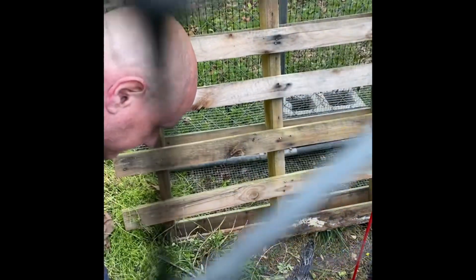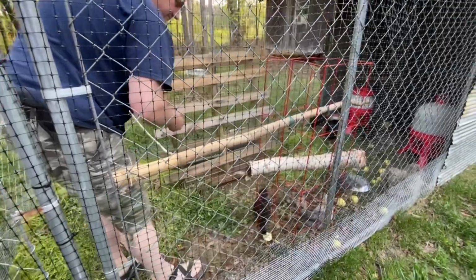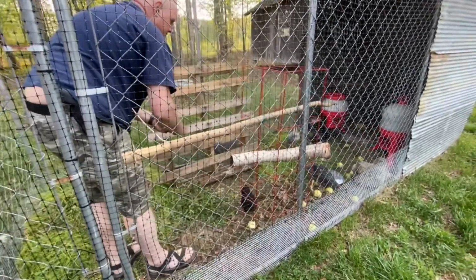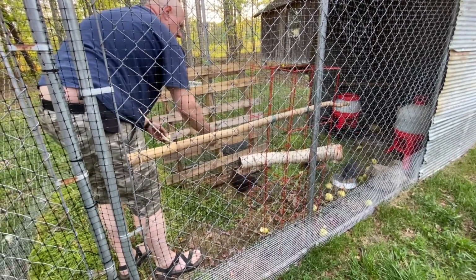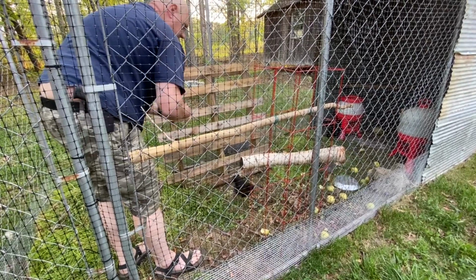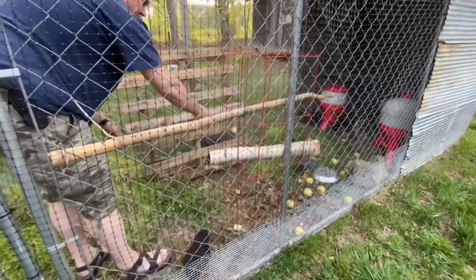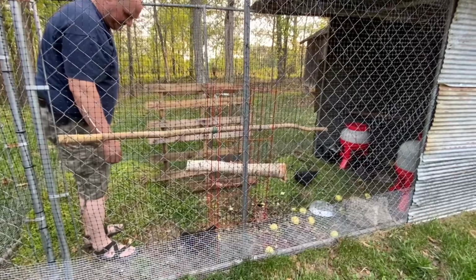What is that poisonous offering you have, Dad? We're not sure about that. Look who's the lone one that comes back over to you. She just likes people.